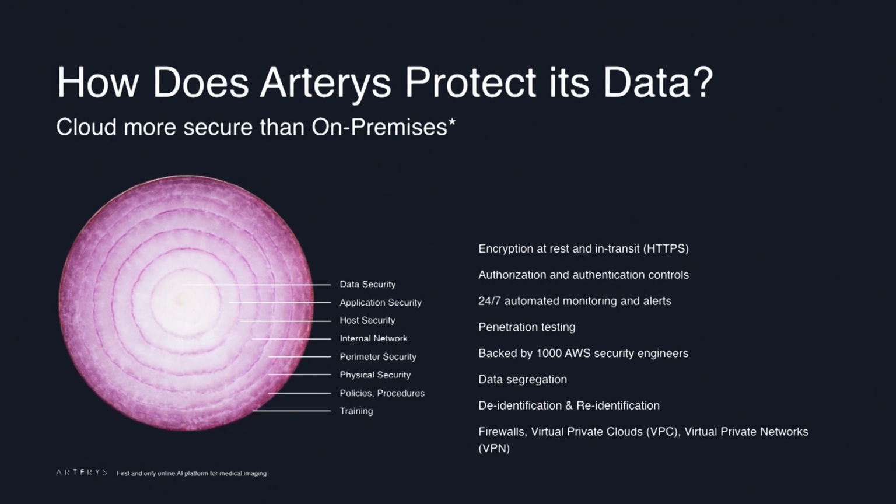So for us, data is at the core. And from there, we expand out into security around the application, the host, the network, perimeter security, physical security, and at the highest level, policies, procedures, and training. Most of the attacks happen because your workforce is not trained to address a lot of these social attacks. On the right here are buzzwords that we use all the time.